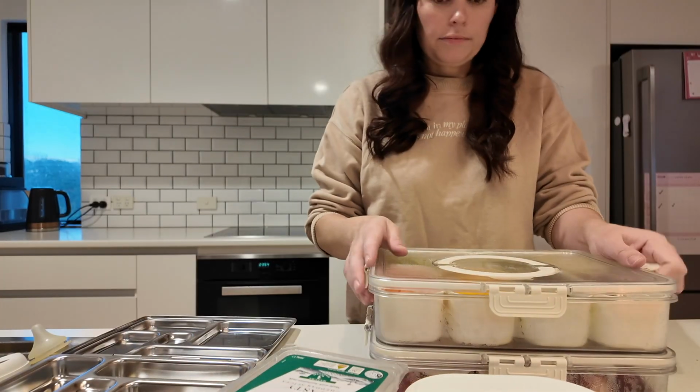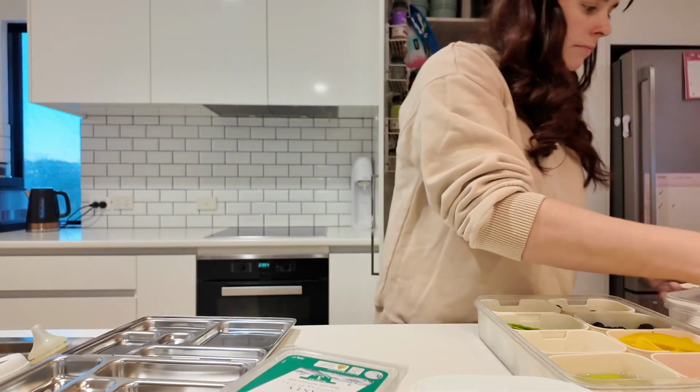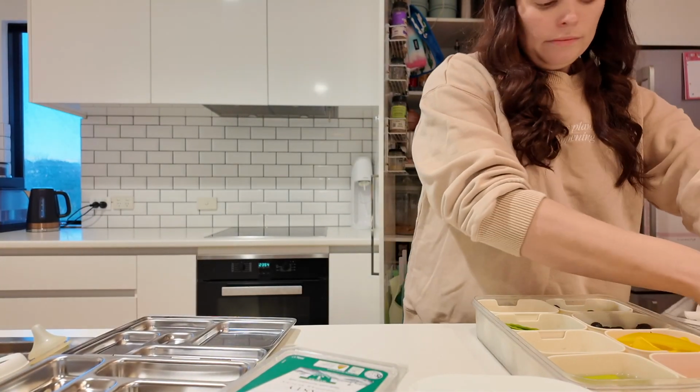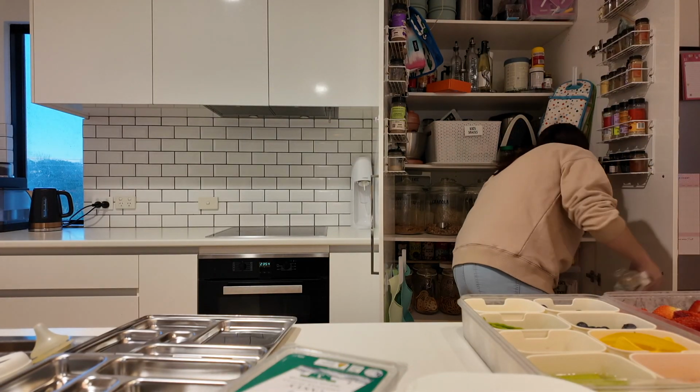I try and do Violet's hair at the table because that is a little bit calmer. And then I move on to making lunches while they are still eating because the kitchen's already a mess and I can just do it all in one go.